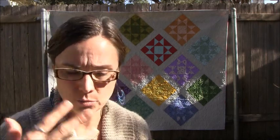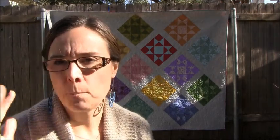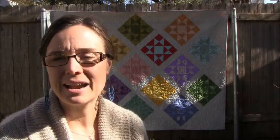I just drew and I drew and I drew, and I even designed an embroidery pattern from an old sketch that I had made that I'm hoping to get stitched up. But I'm not allowing myself to embroider anything until I finish my Princess Bride quilt, so it'll have to wait just a little while.